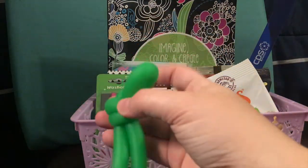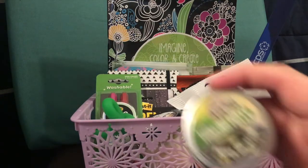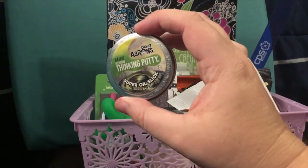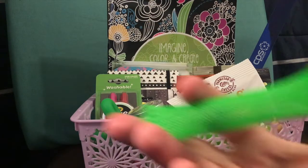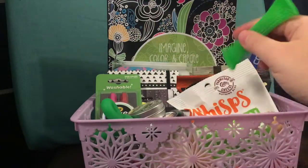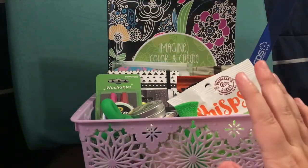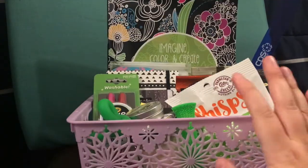So I have here a stretchy monkey noodle that's just tied in a knot. I have some Crazy Aaron's Thinking Putty, and then I don't even know what these things are called. It's just a marble and a mesh sleeve. But I think she'll like using these when she's tutoring or when she's stressed out back here doing work after hours. So that is what is in her self-care kit for this week.